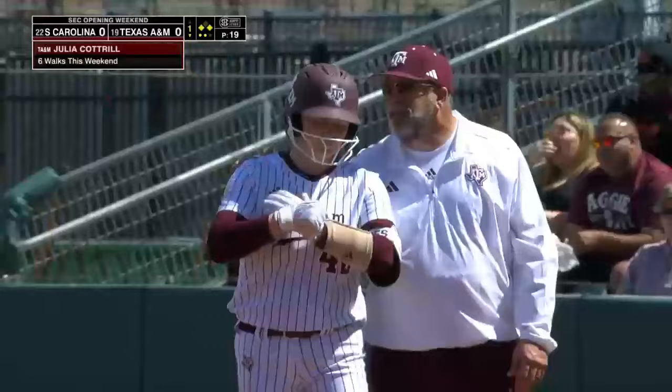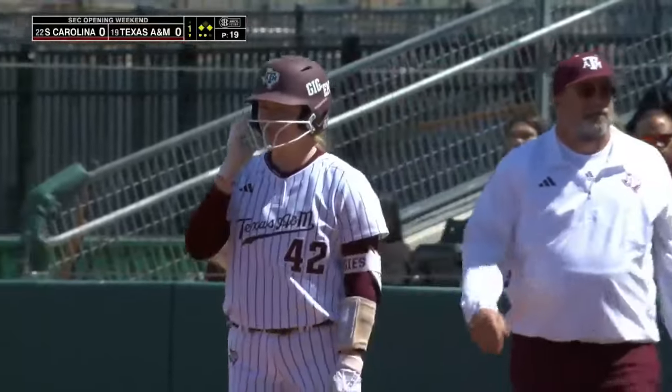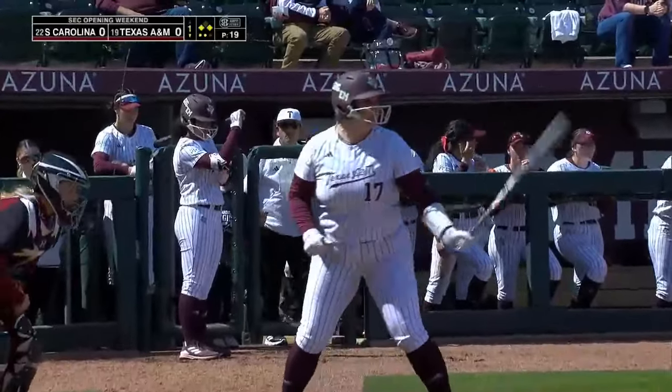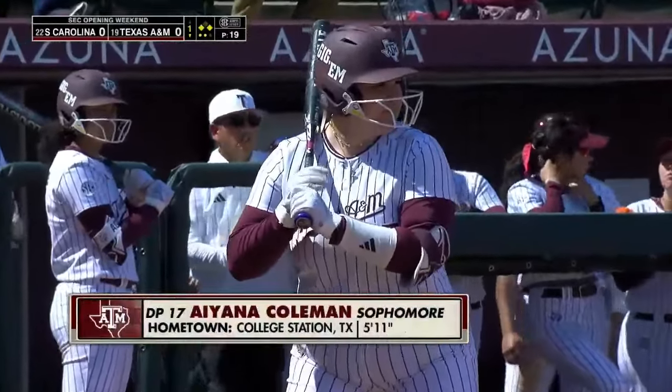And we talked about it already in this ballgame, how important it was going to be for somebody like Ayanna Coleman to step up in that 5 spot in the lineup, knowing that Cottrell has been pitched around quite a bit in this series. And now here with 2 runners on base, 2 away in the bottom of the first, big scoring opportunity for A&M.